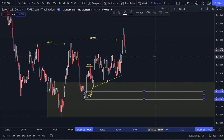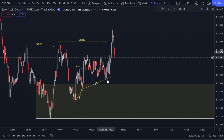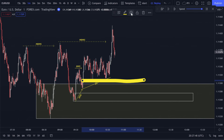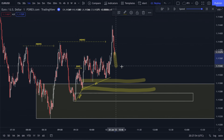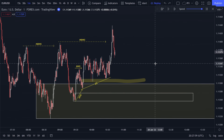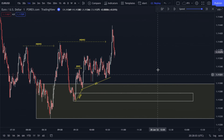Yeah? So we expect people to get in here, and maybe even have this as a POI. Maybe have this as a POI, and people will probably get in at this point. That's what we're expecting, and we're simply waiting for this extreme to get met.